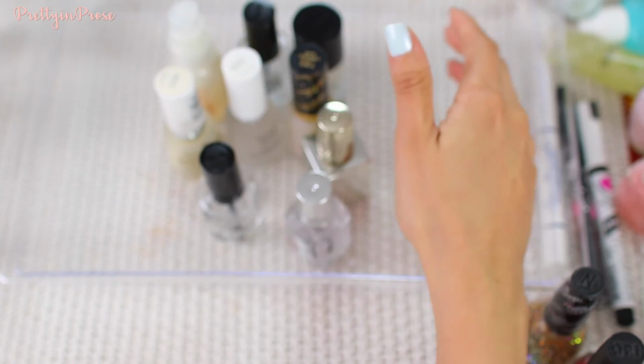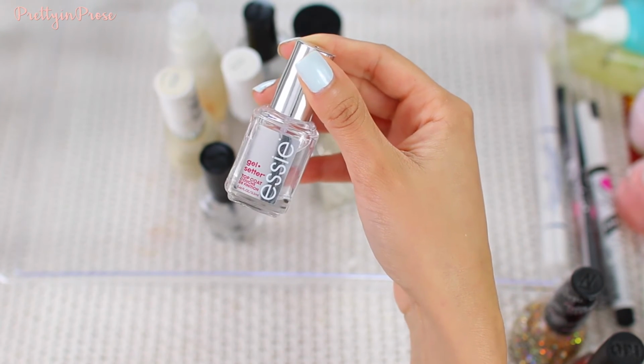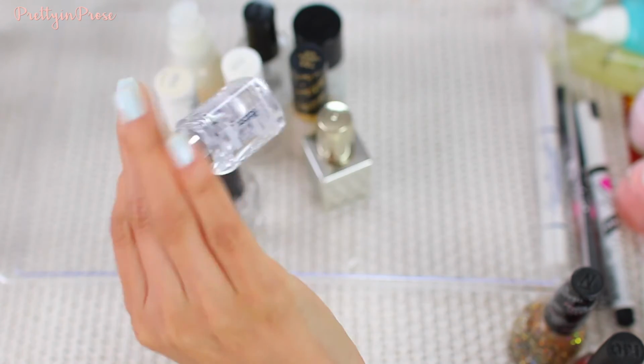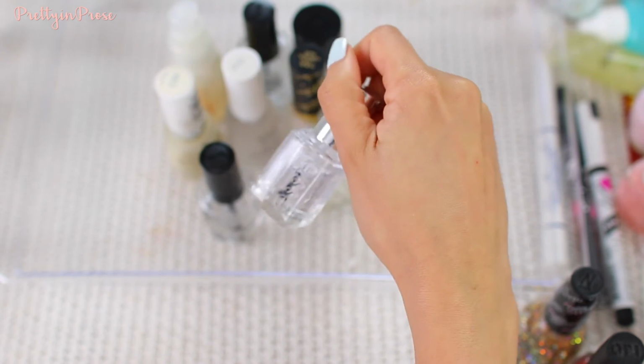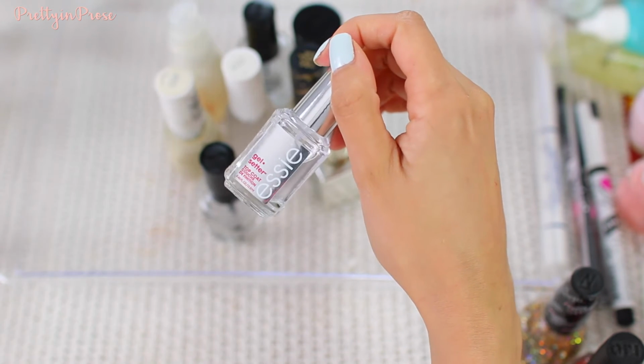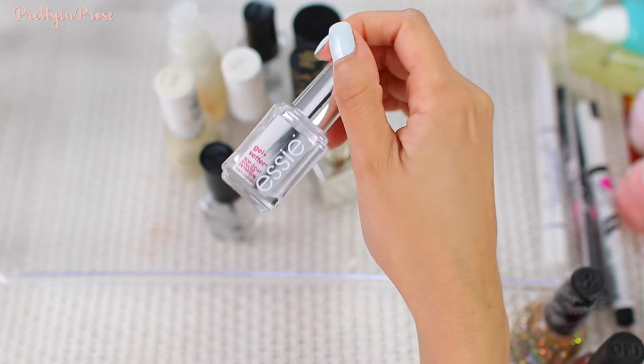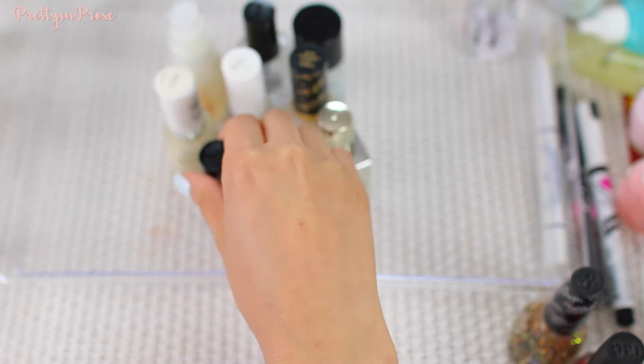Okay, so these last few things are kind of like top coats and just a variety of stuff. This first one is the Essie Gel Setter top coat. It's the top coat that I have right now on my nails, and I really do like this. I don't feel like it's quite as thick as the Seche Vite nail top coat. That one is a little bit thicker, but I feel like it does a really good job, so that one I will hold on to.